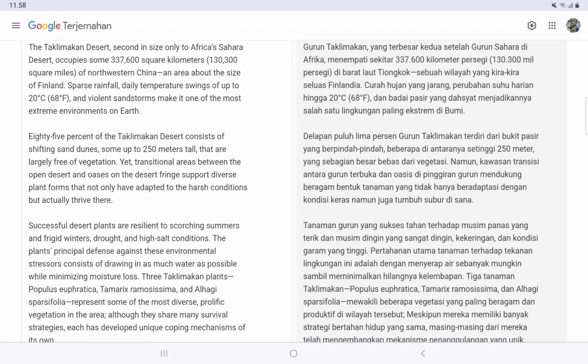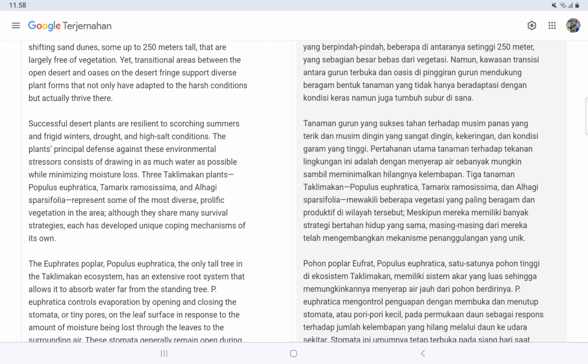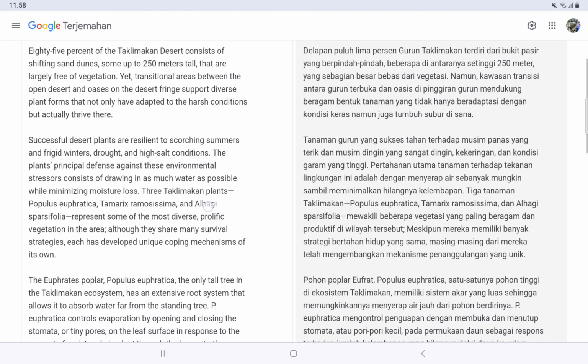Sparse rainfall, daily temperature swings of up to 20 degrees Celsius, 68 degrees Fahrenheit, and violent sandstorms make it one of the most extreme environments on Earth. 85% of the Taklimakan Desert consists of shifting sand dunes, some up to 250 meters tall, that are largely free of vegetation. Yet, transitional areas between the open desert and oases on the desert fringe support diverse plant forms that not only have adapted to the harsh conditions but actually thrive there.